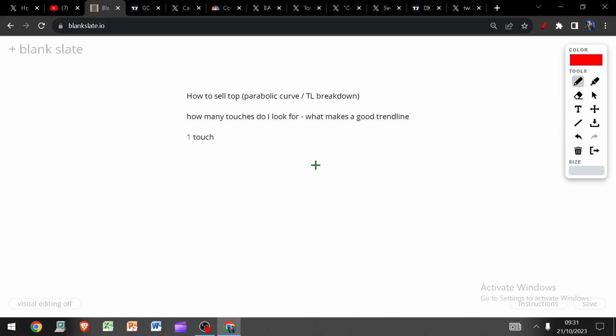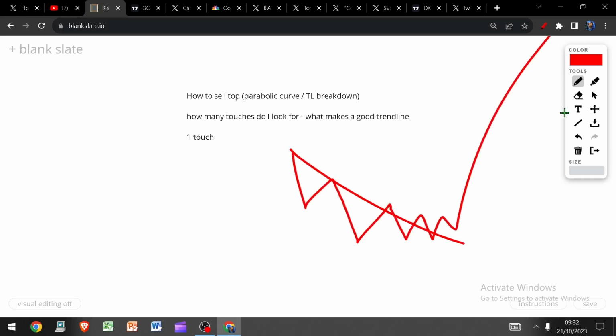The other thing to look for is steepness. So the closer to horizontal, the more likely it is to perform well. And the closer it is to vertical, the steeper it is like that, the more likely it is that it's going to roll over and fail. How many touches? Well, at least two normally, right? You would normally say you get 2 touches and that's a trend line, and 3 touches, the market respects it, and then you would look for a breakout.